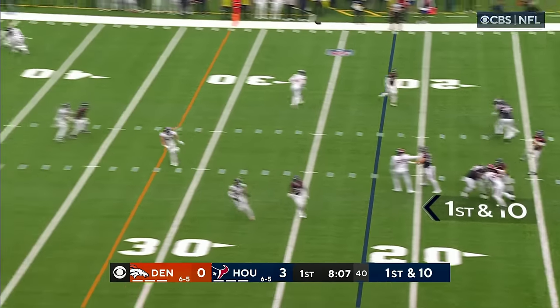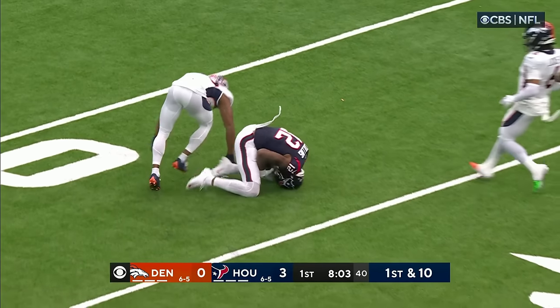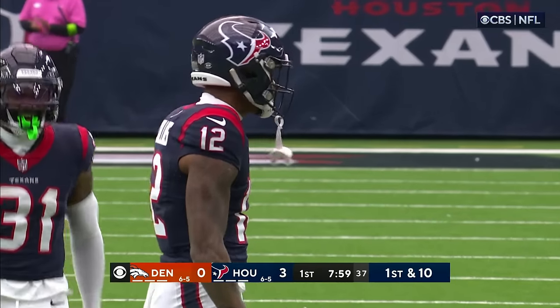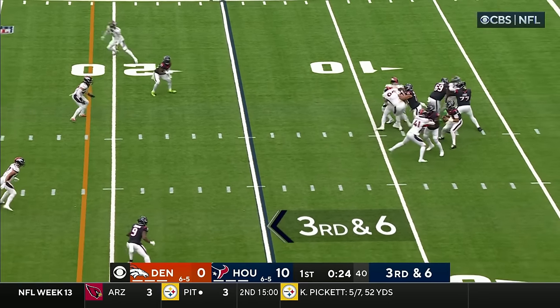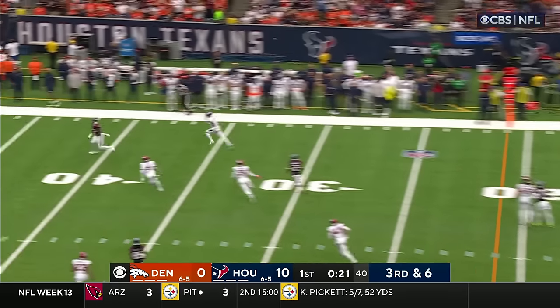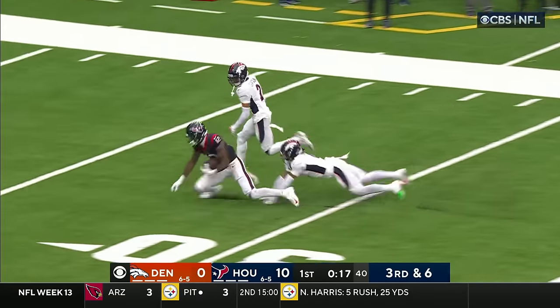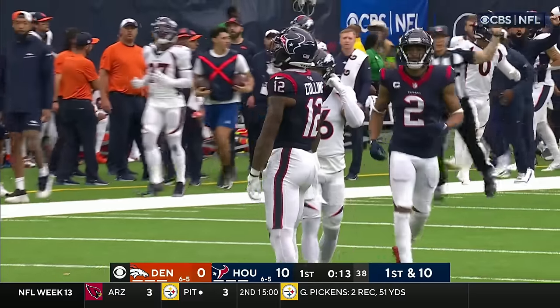Fake the handoff. Stroud. Home run ball for Stroud. Downfield. Nico Collins goes down to get it at the 26. Start now. That's the mentality we have to have collectively. Third and six. Stroud. Jab step. Downfield. He hits Nico Collins. Brought down. Another big play for the Texans.